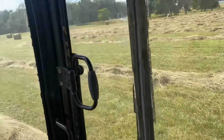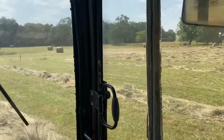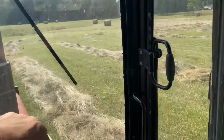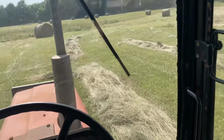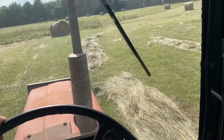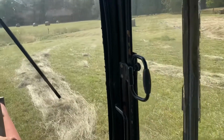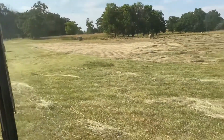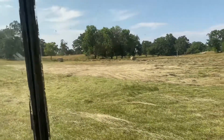That V-rake don't do it real smooth. Need a real smooth windrow for a square baler. It helps. Makes things go better. So I got a little bit to go. I think I'm gonna figure out how to make a loop here.